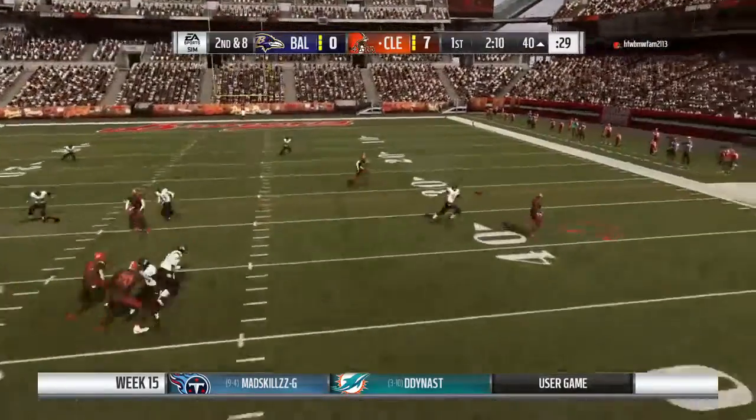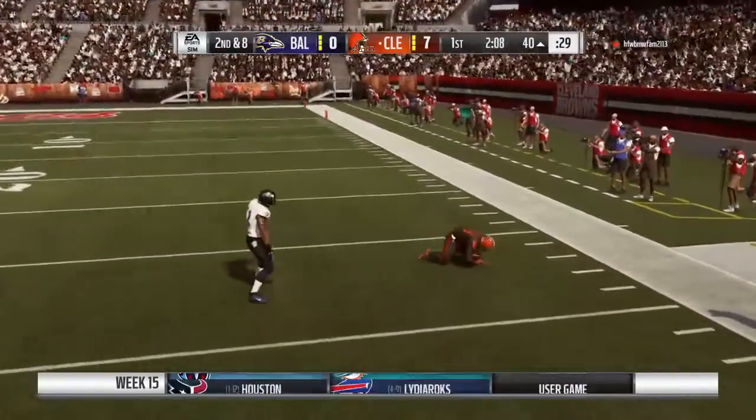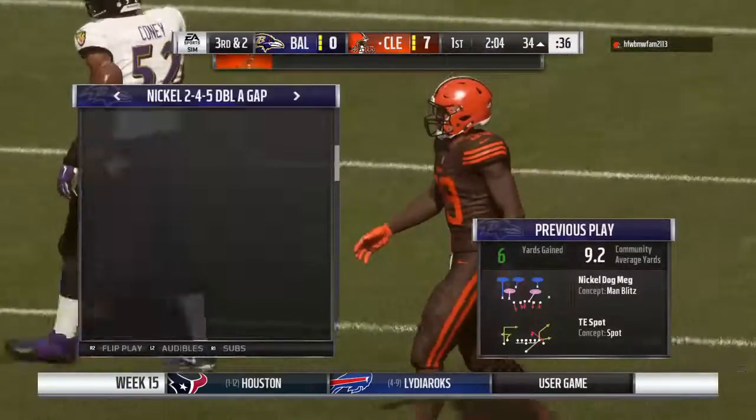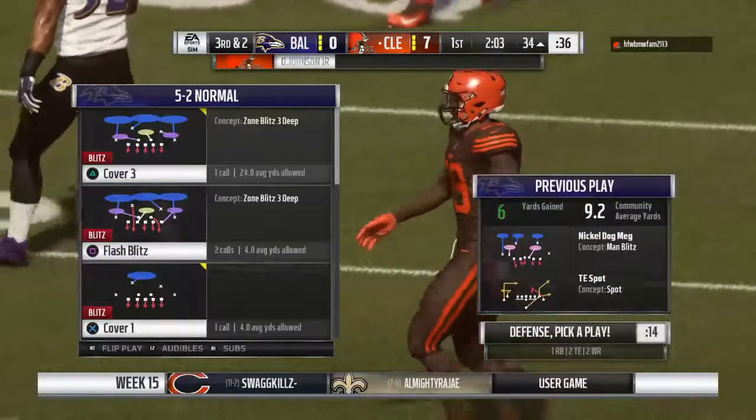Second down, Mayfield. Dumping it off for Johnson. And they'll be inside the 35 now at the 34-yard line. Give him 6 on the play, and it'll be third down.